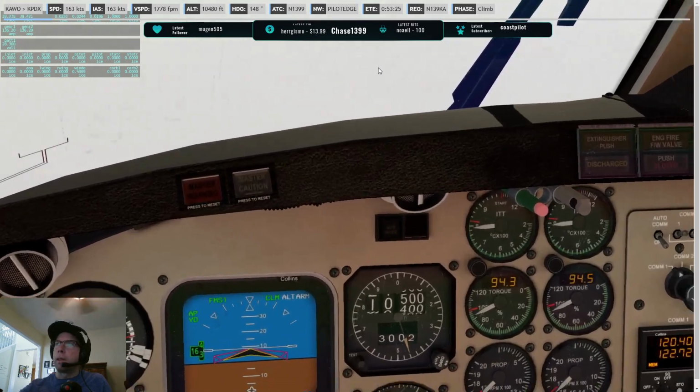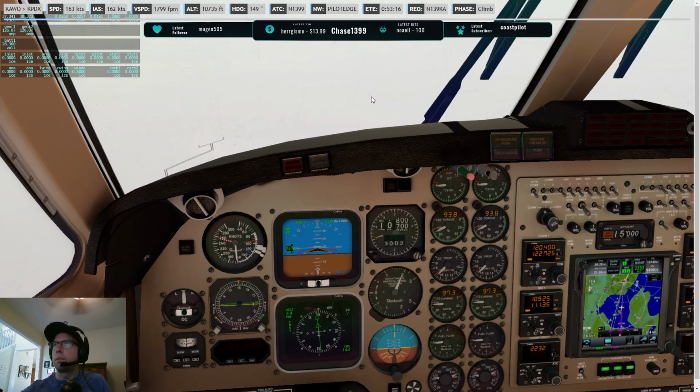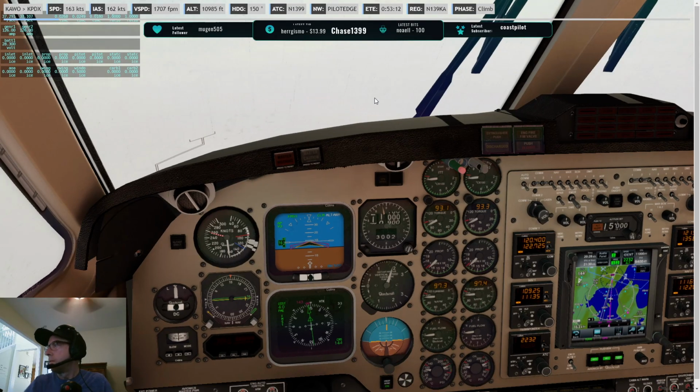Alright, we're at 10,000 feet now, so we're going to turn off our landing lights. Piedmont 5221, turn right heading 140, descend and maintain 7,000. Right 140, down to 7. We're slowing down to 160 because we're climbing above 10,000 feet. And we'll be dealing with Seattle Center 126.6 maybe. At least that's what it's been in the past, so I'll get that ready.